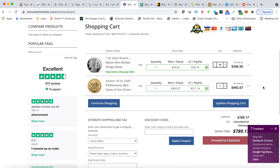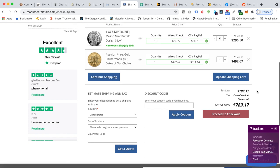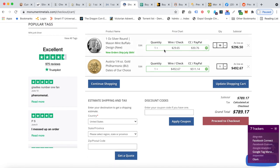View cart and checkout, we've spent $789.17, and we've got 10 ounces of silver, and we have 1/4 ounce of gold. And you know what? If we were going to spend $1,000, I would probably go in and buy a little bit more silver to get me to $1,000. But this is a good starter kit for somebody, I think, right here. Silver's way down. We have a very low premium. This is a great piece of gold for about as low as I think you're going to get.